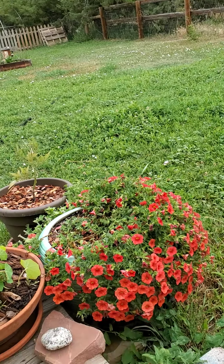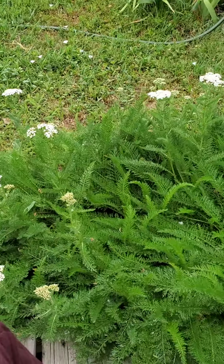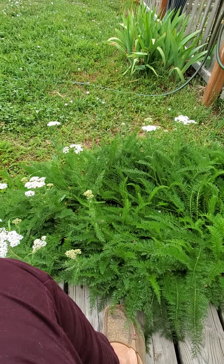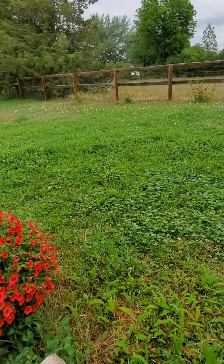I'm sitting here in front of my Meyer lemon tree that is outside and making some really cute little blossoms, and it smells really good. I'm gonna flip the camera around and we'll take a look at what's going on in my garden. I'm sitting here by one of my patches of yarrow. Looks really great, and I'm gonna get up and start walking around.